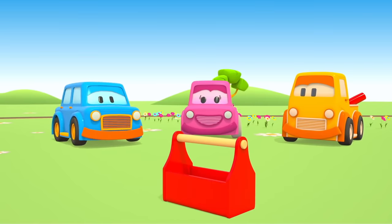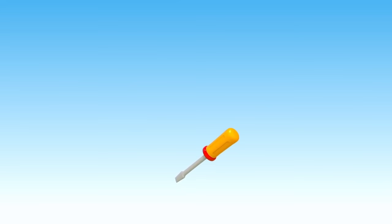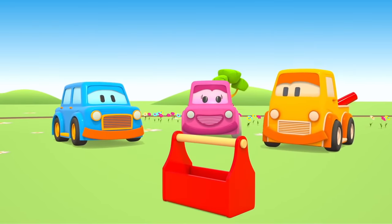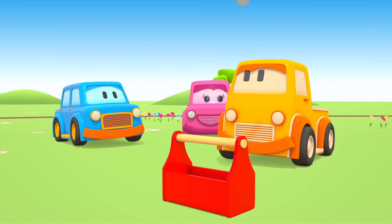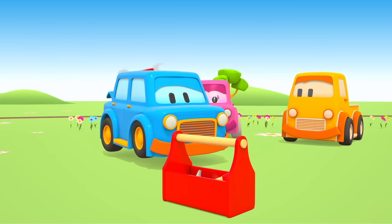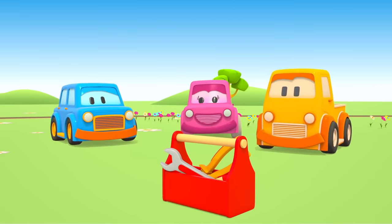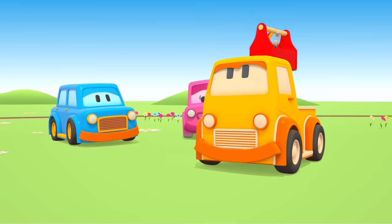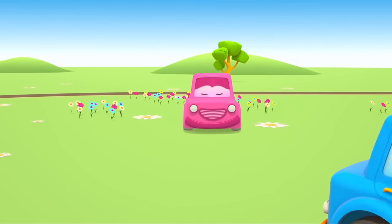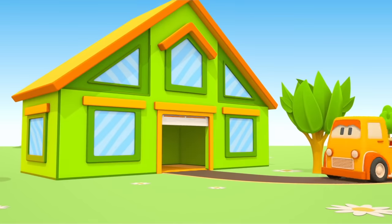Let's put all our tools back in the toolbox. The screwdriver. The hammer. The wrench and the pliers. Let's take the toolbox back to Boo's house. Bye-bye, clever cars.